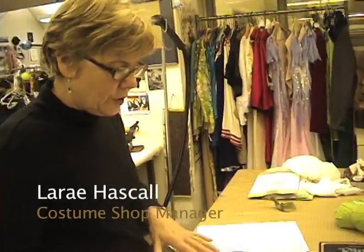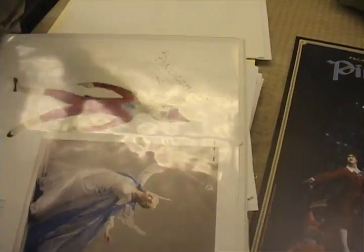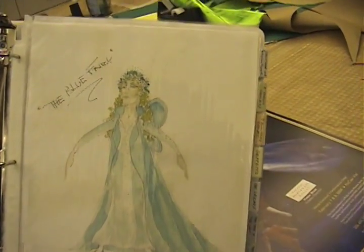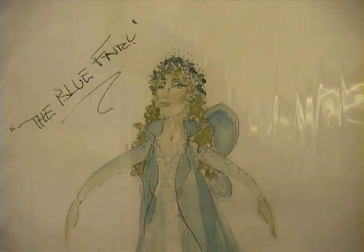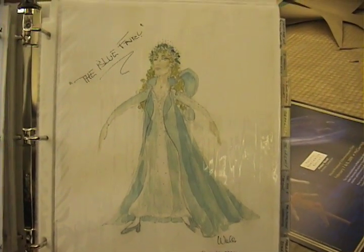This is one where Bruce starts with a concept, and then we see what we can come up with to fill that. Like the Blue Fairy was a concept, and he actually did a drawing. Where's the Blue Fairy? She's out in the... Yeah, but this was his original sketch. And Bruce did do several sketches for this. He's quite artistic here.